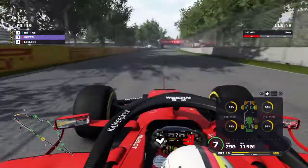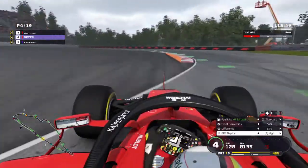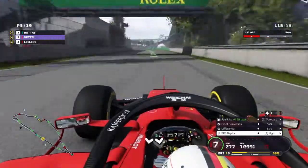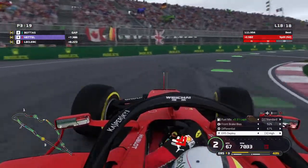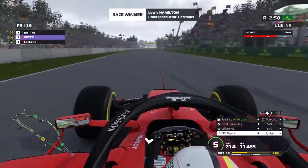The tyres are pretty worn, but we've got Charlotte K going for a move down the inside into this corner again. I don't know what turn it is, but I'm going to guess turn 8 or 9 maybe. It's after the DRS straight, and I'm talking really quickly now. I don't really know what to say, so I'm trying to make things up. We're using 50% on the brake bias and 67 on the differential, so that's just about my setup.